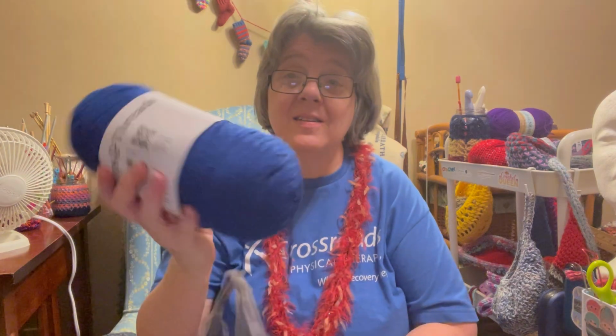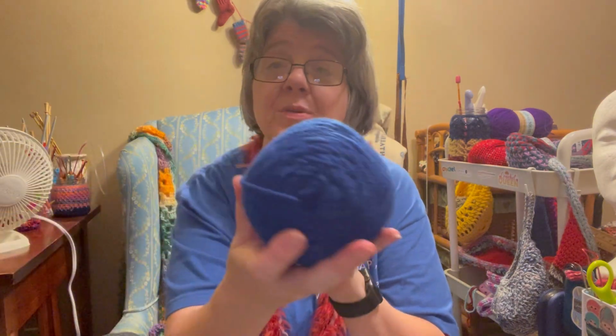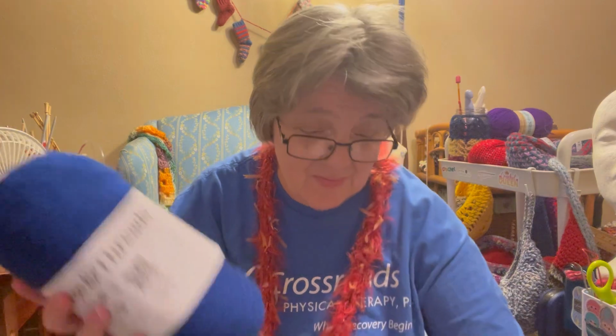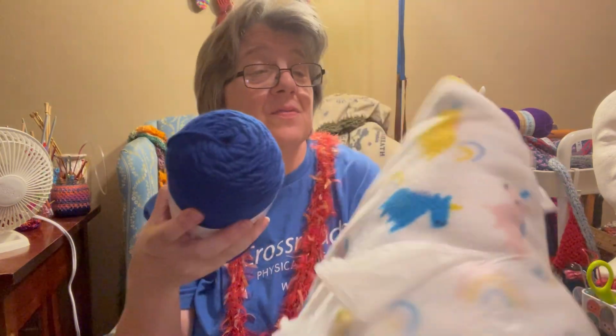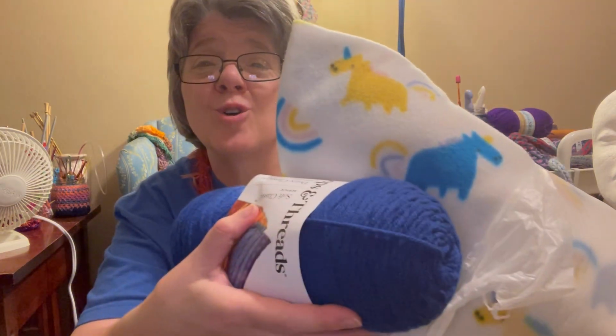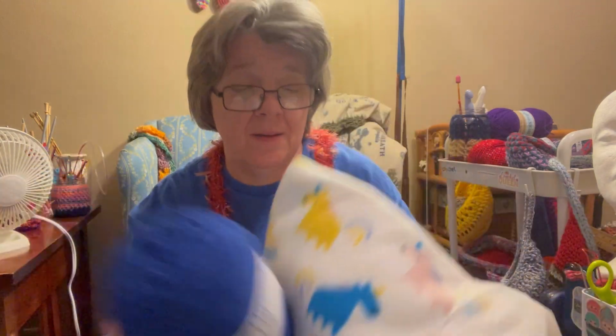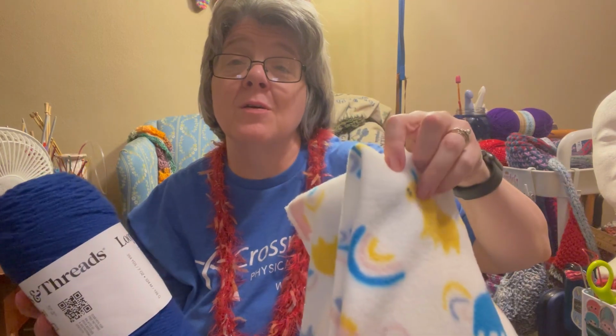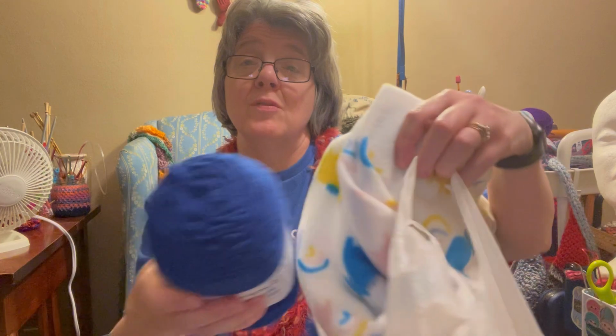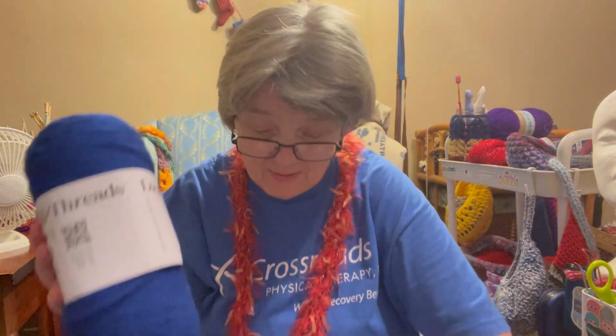First thing I got was this Loop and Threads blue yarn, because I was planning on using this as the outer border for this. It's a little darker, but I think it'll be fine. At least that's what I was thinking when I bought this. I might look through my stash again to see if I can find something better. I have some pink in my stash. I really don't have yellow. I think the blue will look cool. That is why I bought that.